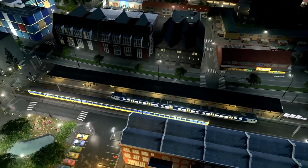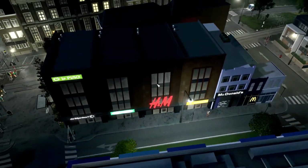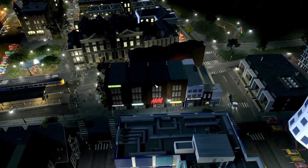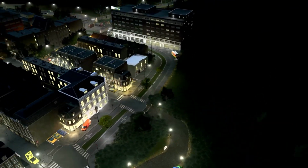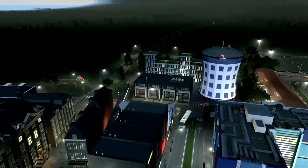So today this little shopping street is unfortunately going to go. I think I'll delete it now, but I will move the shopping buildings over here where there's this little hole, sort of nothing. Yeah, so let's get to work.